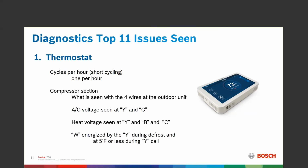My W terminal on the outdoor unit is used for defrost. It gets its power from the Y. There is no R wire run to the outdoor unit. So all the power is coming basically through Y and B. So when I'm in the heat mode and I'm calling for compressor operation, if I'm at 5 degrees or less outside, the W will be fed by Y and put power back in to bring on your electric heat or fossil fuel or during defrost.